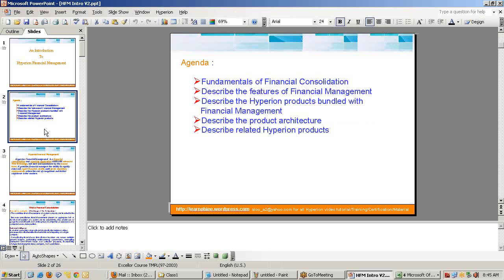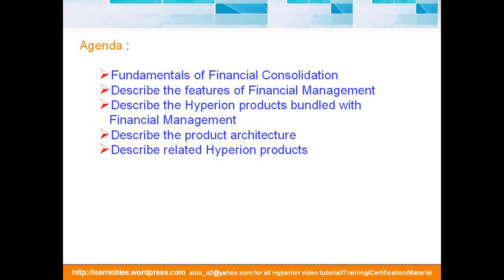So we'll talk about HFM. HFM, Financial Management, is basically designed for financial closing and consolidation. The first question people always ask me is, can't I do the same thing in Excel? Even if I buy an ERP system, it does the same thing, right? How is HFM different from all the ERP financial consolidation and closing tools? Even if you can buy a financial closing consolidation tool for 200 bucks, why should you buy the HFM solution?